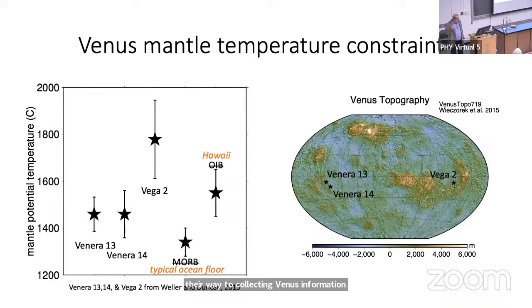I want to introduce you to an observation that I think is highly underrated. Okay, we have three landing sites where we have rock information from the surface of Venus, right? And from those three that only lasted about an hour on the surface of the planet, we're able to take a spectra of the rock and determine the composition.